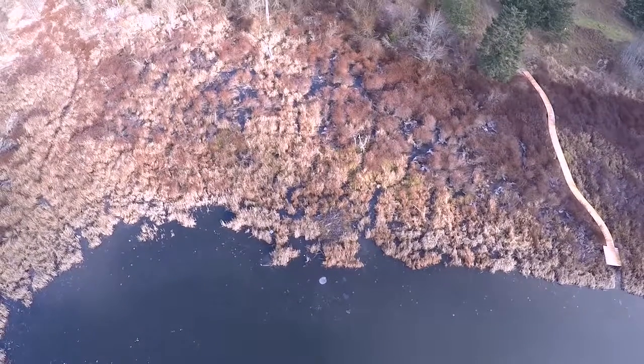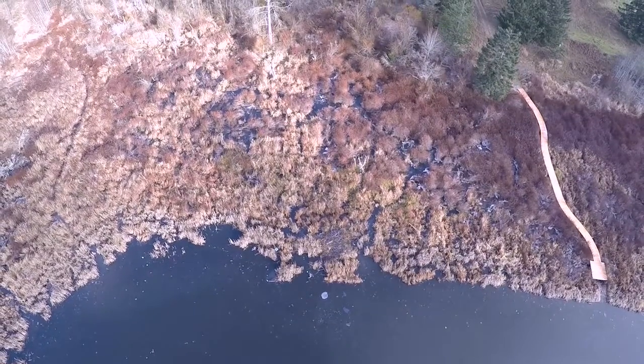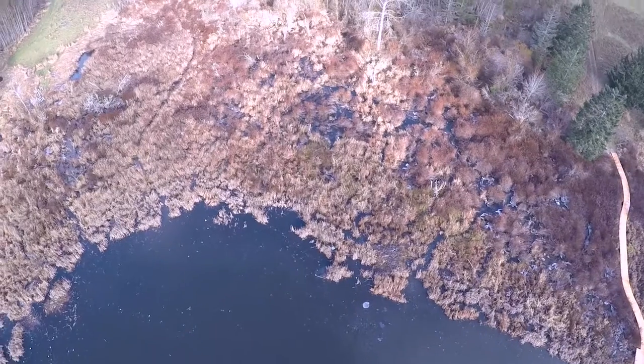One of the really big benefits of doing this restoration work is the improvement in the water quality of Blackburn Lake. Water quality is a really big concern on Salt Spring, and so being able to stop the sediment flow and the phosphorus that's associated with that soil moving into the lake is a really beneficial part of our wetland restoration.